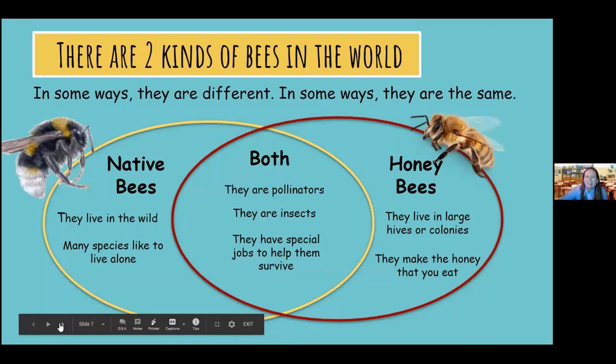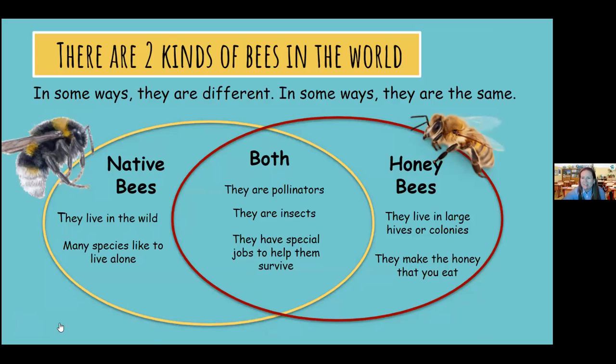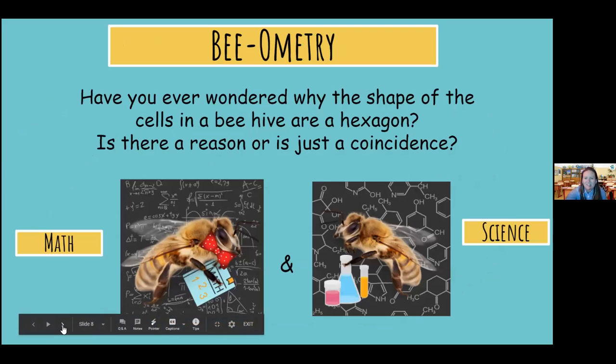We teach about honeybees as well as native bees. We have 4 main lessons, as I said. 2 of them focus on the honeybee, 2 of them focus on the native bee. So we compare those for students: our native bees typically live in the wild, and there are more than 4,000 species in North America. The honeybee is the bee that you are more familiar with a lot of times, the honey-making bee that lives in a hive of about 50 to 60,000. We make these comparisons for students to give some context to which we are talking about.